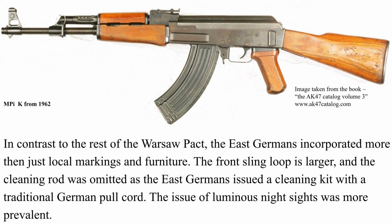In contrast to the rest of the Warsaw Pact, the East Germans incorporated more than just local markings and furniture. The front sling loop is larger, and the cleaning rod was omitted, as the East Germans issued a cleaning kit with a traditional German pull cord. The issue of luminous night sights was more common as well.